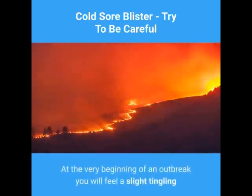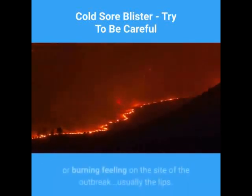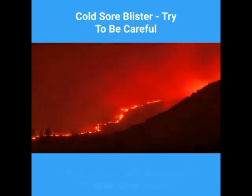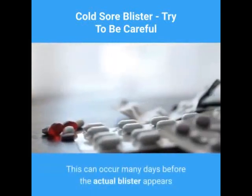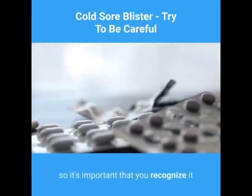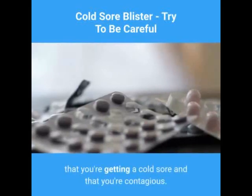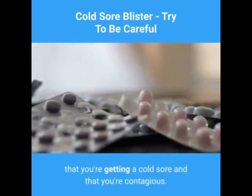At the very beginning of an outbreak, you will feel a slight tingling or burning feeling on the site of the outbreak, usually the lips. This can occur many days before the actual blister appears, so it's important that you recognize it so you don't pass it on before you realize that you're getting a cold sore and that you're contagious.